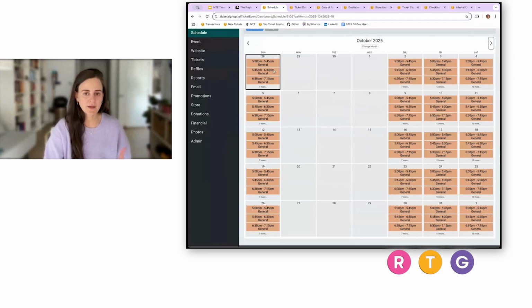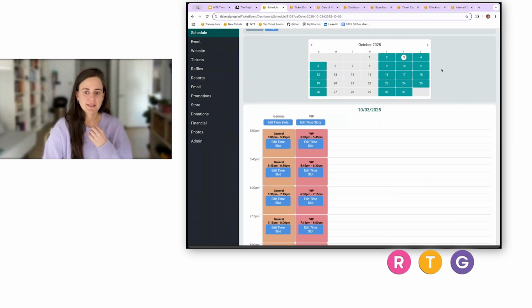And this is showing when we have tickets available for sale, as well as the time slots. This is the month view. And when you click into a day, you are able to see the day view. And from here, you have options to edit all of your time slots.